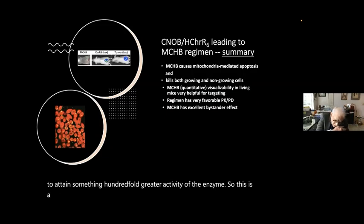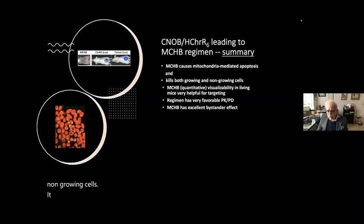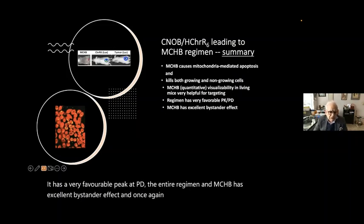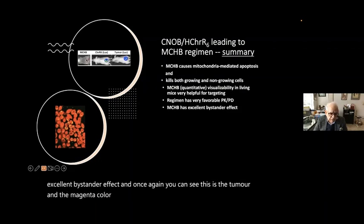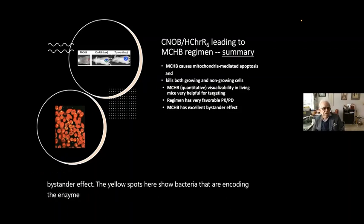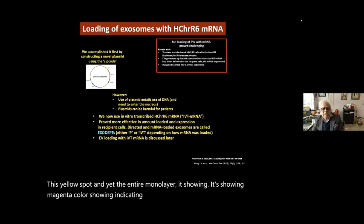So this is a bit of a summary of what I've been talking about. MCHB causes mitochondria-mediated apoptosis, kills both growing and non-growing cells. It can be quantitatively visualized in living mice, which is very helpful for targeting. It has a very favorable PK/PD, the entire regimen, and MCHB has excellent bystander effect. And once again, you can see this is the tumor, and the magenta color is confined to the tumor alone, and this is the bystander effect. The yellow spots here show bacteria that are encoding the enzyme, and you can see only a few of them have this yellow spot, and yet the entire monolayer is showing magenta color, indicating a very effective bystander effect.